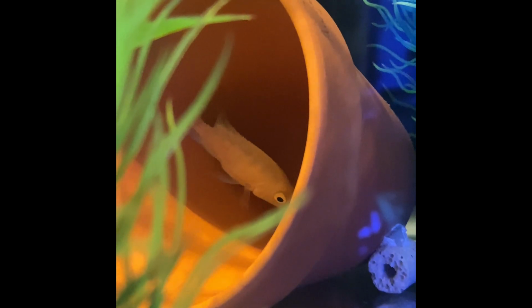They do actually parent their fry for about 3 weeks, and at the end of this video, I'm going to show you what some of the other fry from our other breeding pair of convict cichlids looks like while they're swimming around in their tank.